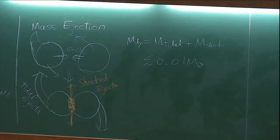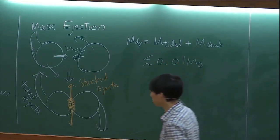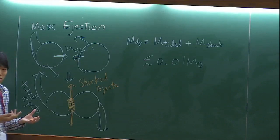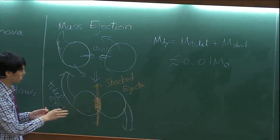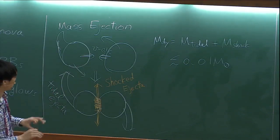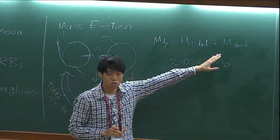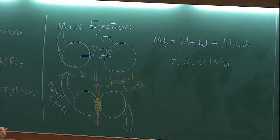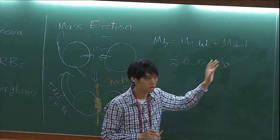And of course, how much is shock and how much is tail depends on the mass ratio. If your mass ratio is extreme, you can imagine this is a neutron star and this is a black hole. There is no shocked material here, so the dynamical mass ejection is just a tidal tail. So in that sense, how much is in the tidal tail and how much in the shock depends on the mass ratio. And for a more equal mass binary, we get more shocked material. And I would say in the equal mass case, we see somewhat comparable amounts of material in the simulations.